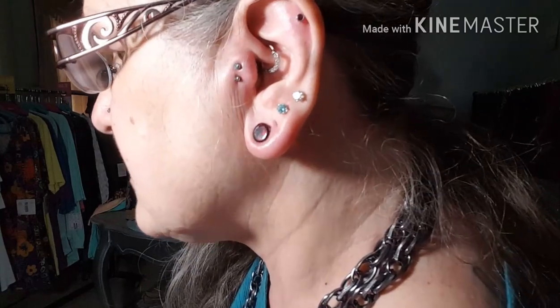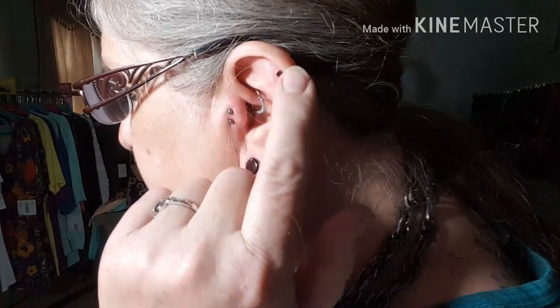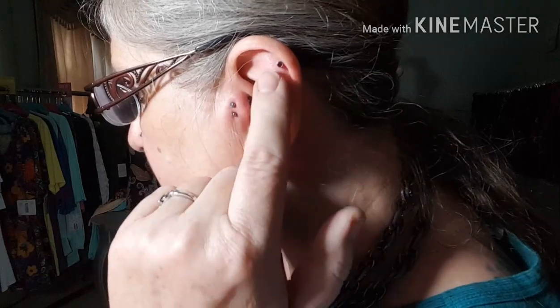So that's how the healing's going there. Like I said, don't play with your piercings. My daith is fantastic. My cartilage, I was playing with it, and so I noticed it's a little bit red. I thought maybe the bar on it was a little bit too short, but Lauren checked that out and he said, no, it's absolutely fine. So that's where we are with the piercing so far.